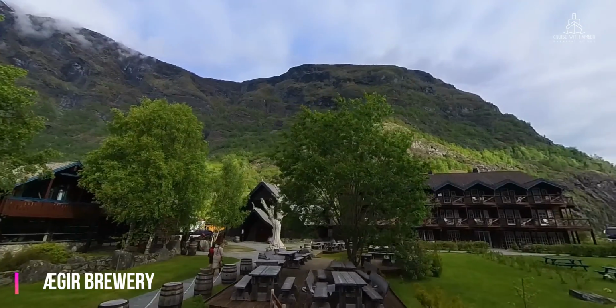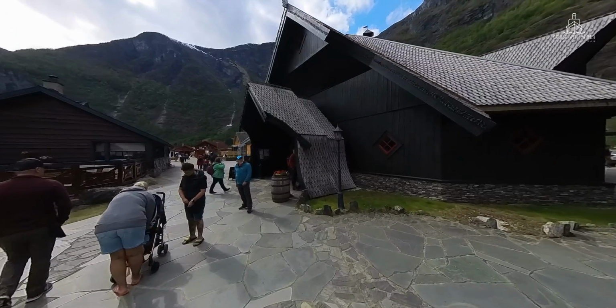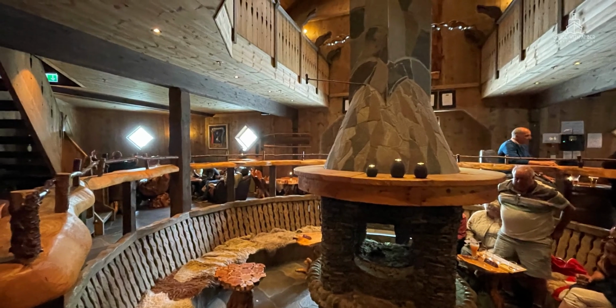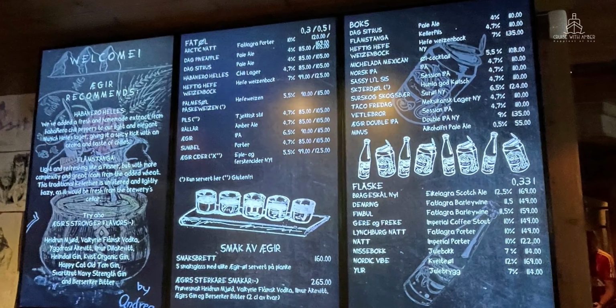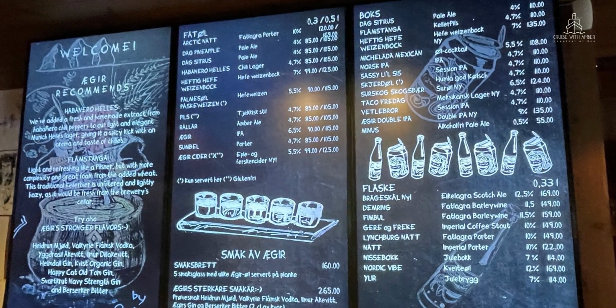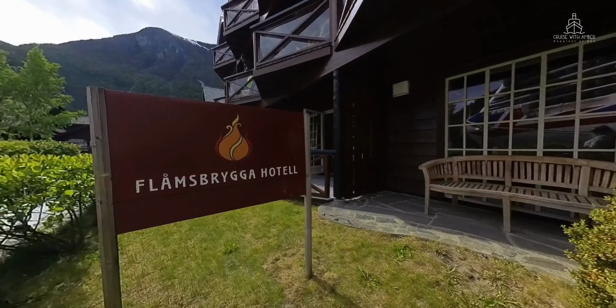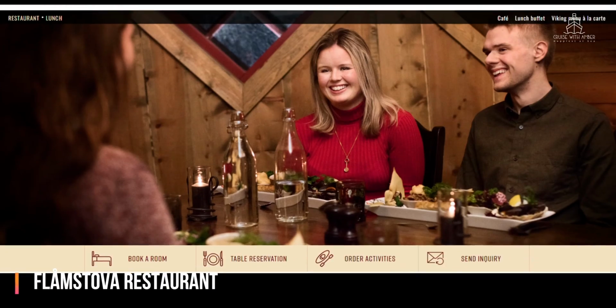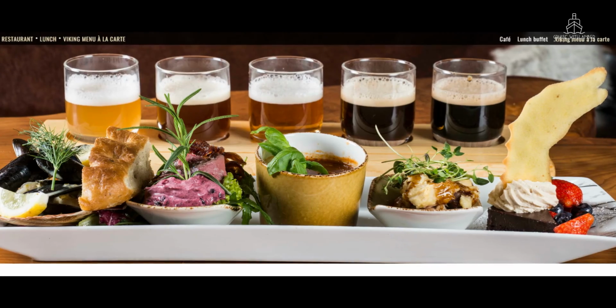This microbrewery is named after a Norse god, and you'll find an open fire, dragon carvings and a stave church roof. There's an impressive selection of beers for you to try, and prices start around 114 Norwegian krona or around £9 per bottle. There are also some other places to eat attached to the Flamsbrugge Hotel, and the Ager brewery also does a range of food.